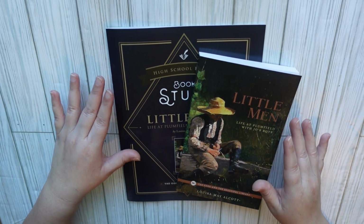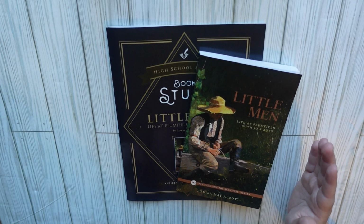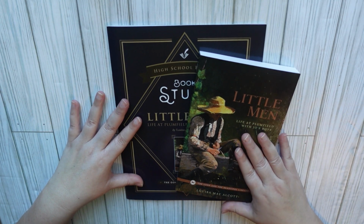I can't wait for my daughter. My daughter always likes to come out and talk about what she's read in a day, so I can't wait for her to do that with this book.